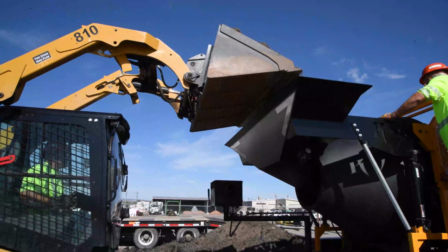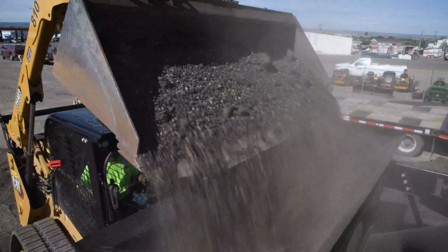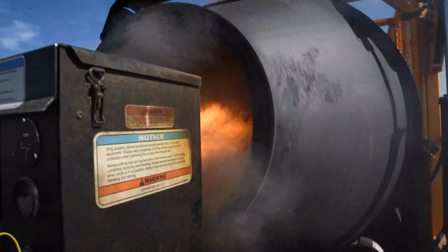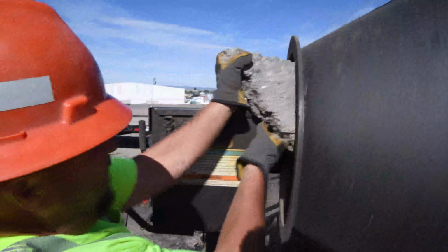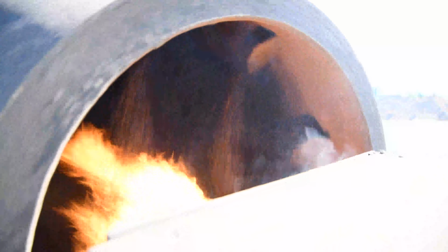By using the infrared patcher in conjunction with our asphalt recycler, we can significantly improve the quality and sustainability of our pothole repairs. Our recycler takes asphalt millings from mill and overlay projects and turns it into a reusable hot asphalt mix. This not only makes our operations more sustainable, but also results in a significant cost saving.